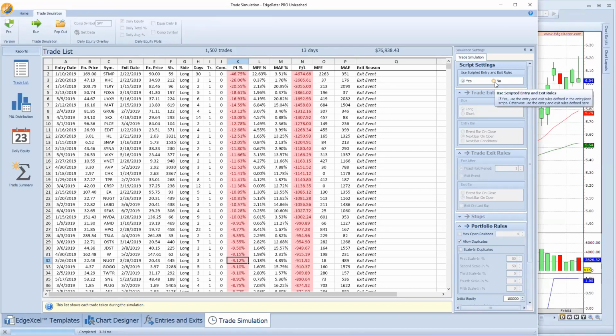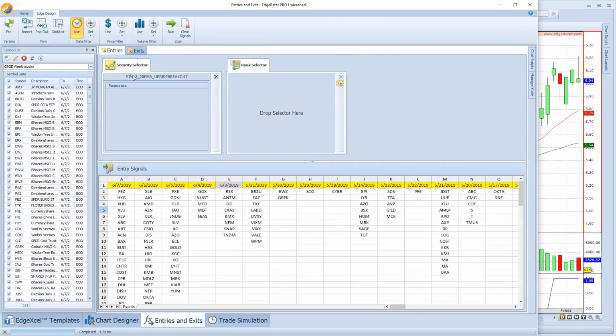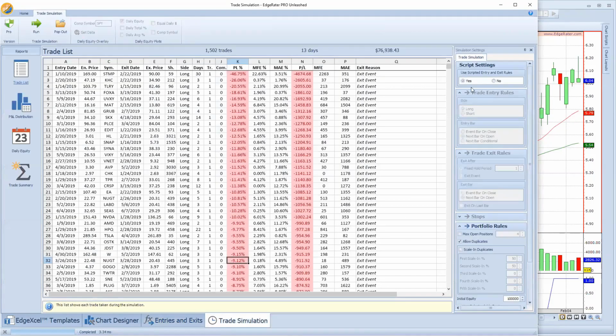The first one is over in the simulation settings side, there is a box at the top called Use Scripted Entry and Exit Rules. This is a special setting designed for use with the scripts that have this sim in front of them. As I said before, the sim scripts have been specially written to do a lot of the things that you would have manually done before. It will do them in the script. And then in the trade simulation, you can say, well, use those scripted entry and exit rules, because there's more things in that formula to do with the entries and exits. So I'm not going to have to put in my entry rules here about entering long or entering on the event bar on close. The script itself contains that information.